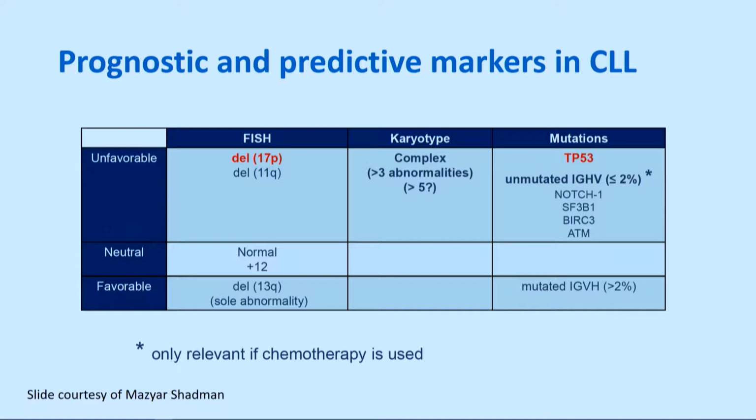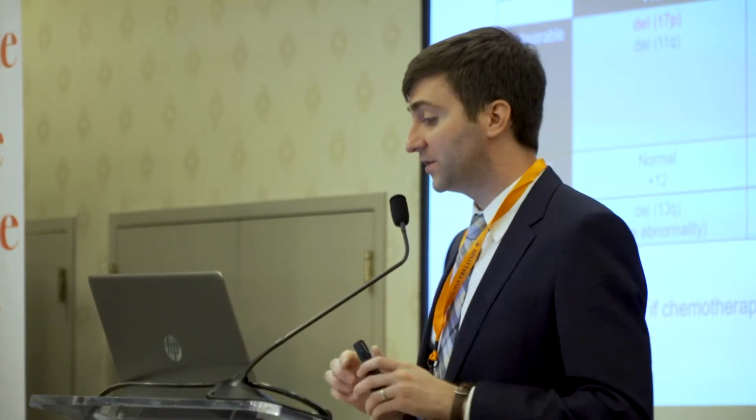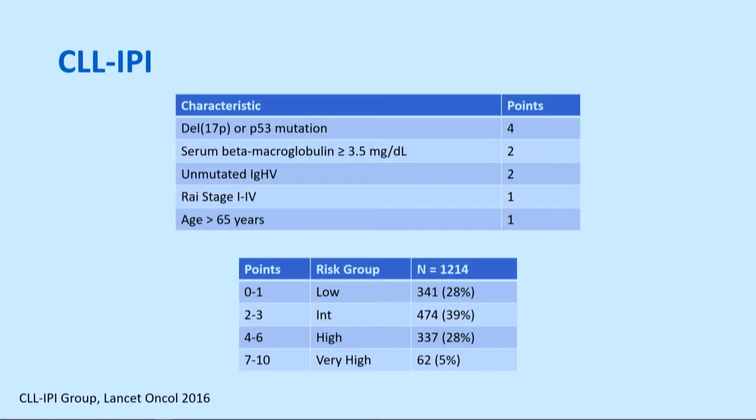And now a lot of mutation panels are being done at diagnosis as well, as the costs have come down. And even p53 mutations confer a poor prognosis even in the absence of a deletion. And then the other aspect I'll talk about as well is the mutated immunoglobulin variable region. This does appear to have an impact, but as I'll show you, it's only in certain sets of patients.